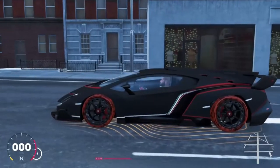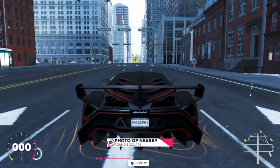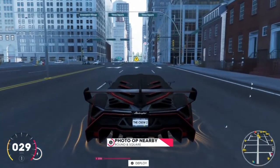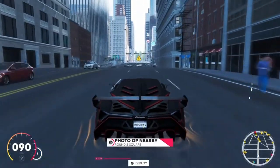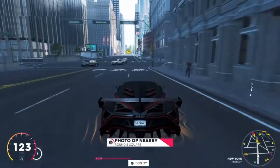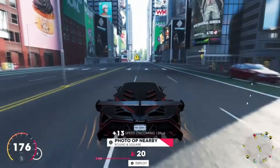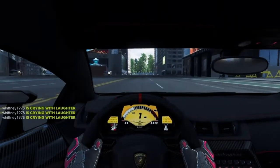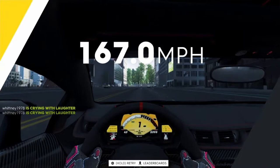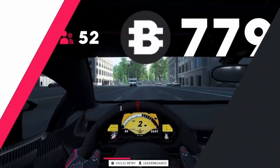Okay guys, I'm here. I'm in New York, Lower Midtown. I also will be going to speed limit. Actually, no, I'm not. But I'm just gonna drive around in first person and third person, play around a little bit. Okay, here's first person. Did not mean to hit that. It's fine. It's like a little tour of the car.